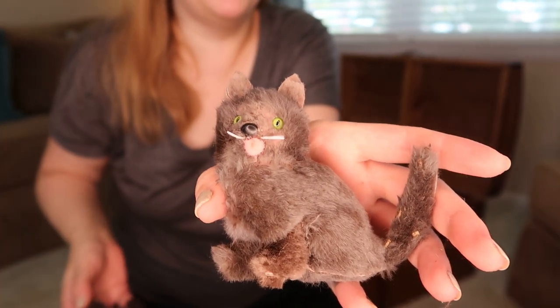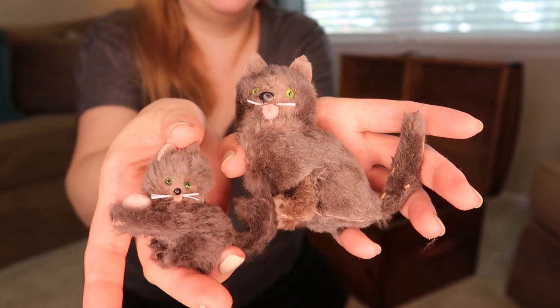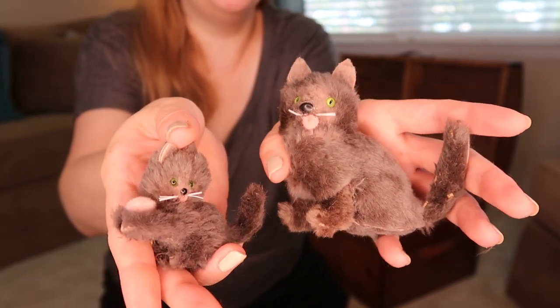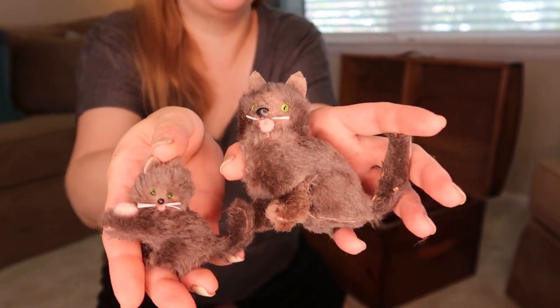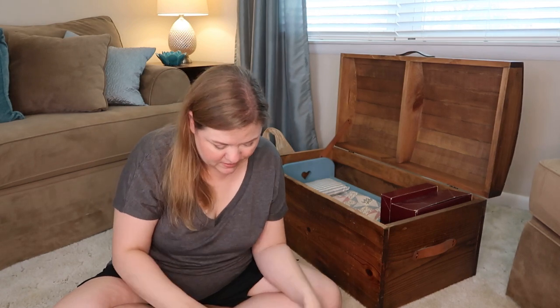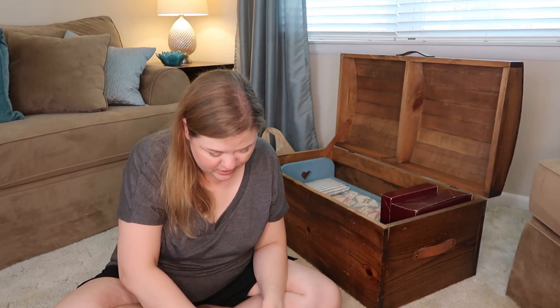So here's the mom cat, I guess, and here's the kitten. I don't know. Leave me a comment and tell me if you think these are cute or creepy, but I guess for her birthday, Kirsten got a cat. This box is a little dusty inside as well, but I think it's probably because of these things possibly shedding a little bit over the last however many years.